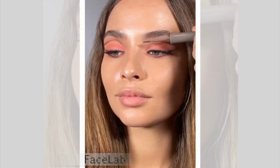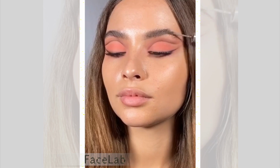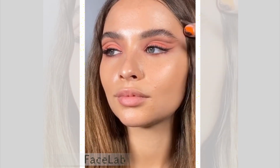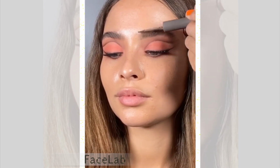This is my recent discovery when it comes to eyebrows. I love this product. It's the Sunny Space Brow Gel, which I know that at the moment they're not shipping to the UK, but stay tuned because I'm planning something special for you guys.